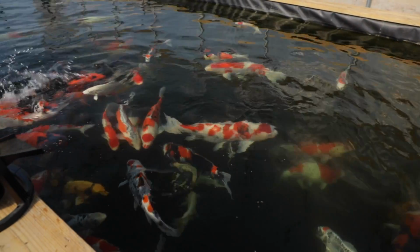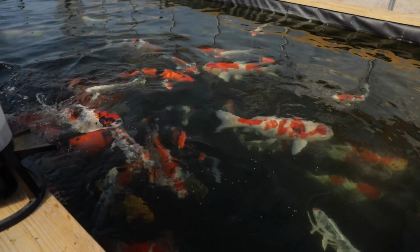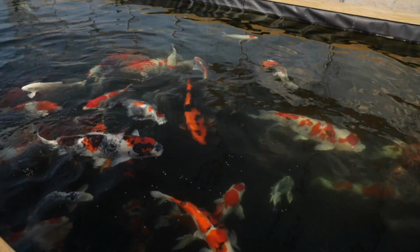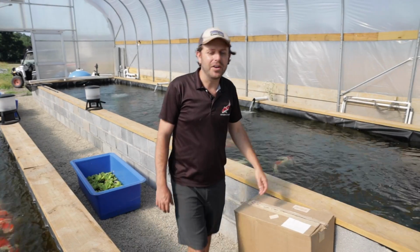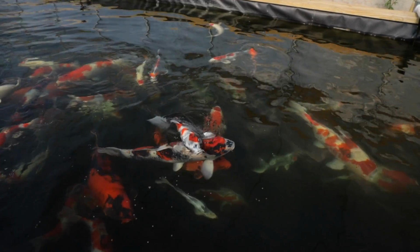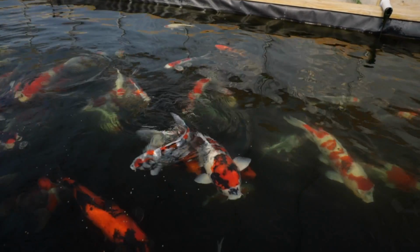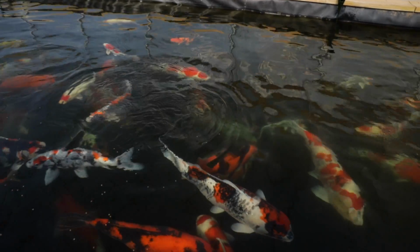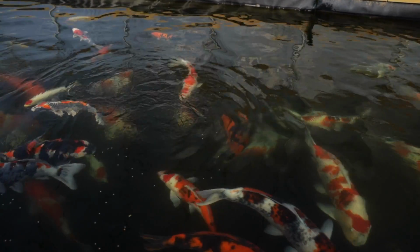So having both tanks separated is easy for us when we're shipping koi and selling koi. A lot of the fish in here are already sold, but we have to divide them out. You can't put a price tag on a koi and mark sold. You just have to know what fish are sold, what aren't sold. So we divide some of the fish out by unsold fish and sold fish, and then different price points. So it's easy when customers come to show them different prices.